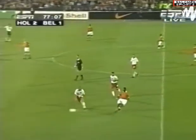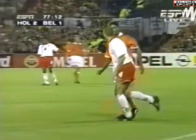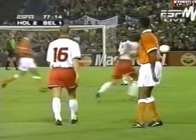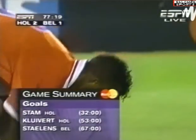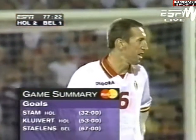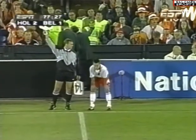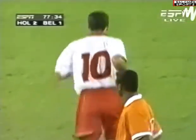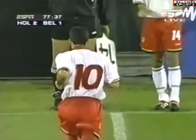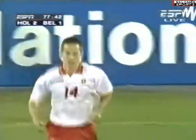Here he is again on the ball, Bogaard. Better ball this time as he picks out Patrick Kluivert. The player that comes across there is Van Meyer. If you're just joining us, let's check the game summary from MasterCard. Stam gave the Dutch the lead in the 32nd minute. In the second half, Patrick Kluivert made it 2-0. But then Belgium came back with a goal in the 67th minute from Stalins to give them hope. With some 13 minutes left to play, Enzo Scifo is the player that's going to go off, the Belgian captain to be replaced by the Builder.